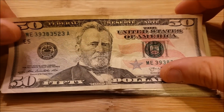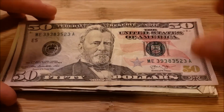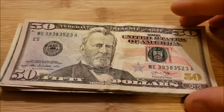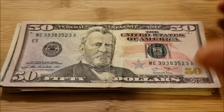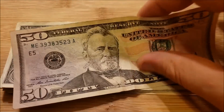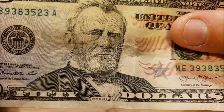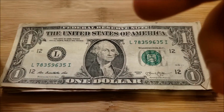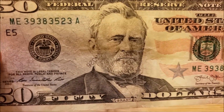Nice $50 note. I don't normally have these just because I'm broke, but I just don't get 50s in change very often. This is from a bank, from payment from a customer. Looks like we got ourselves a little bit of something here. Probably a counter stamp, albeit in a totally weird location, kind of coming off of Grant's beard there.